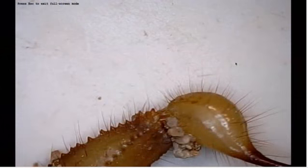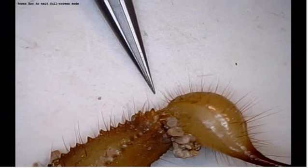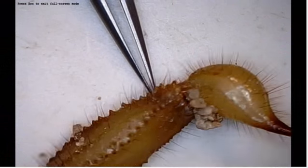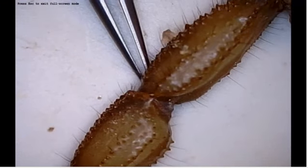Focus. There we go. That's relatively focused. Okay, let's go across to the microscope. Now, unfortunately, I've put this on the left-hand side, which I shouldn't have. That bit there is where the anus of the scorpion is, astonishingly. So its digestive tract runs all the way up its tail, which I just find absolutely incredible. It runs all the way through there.